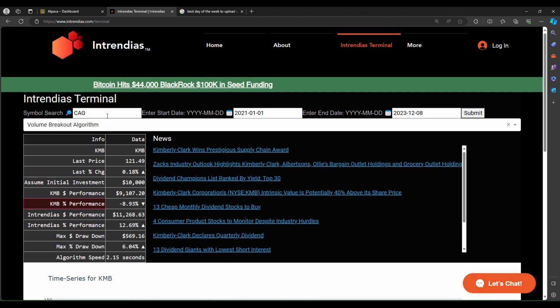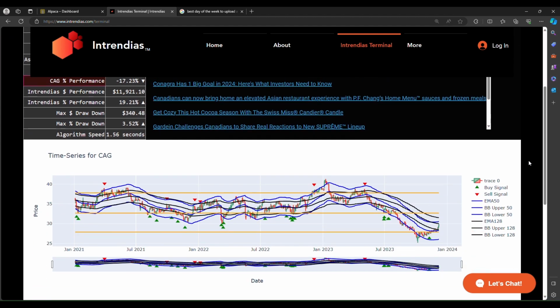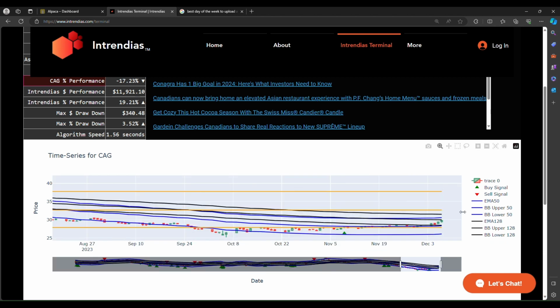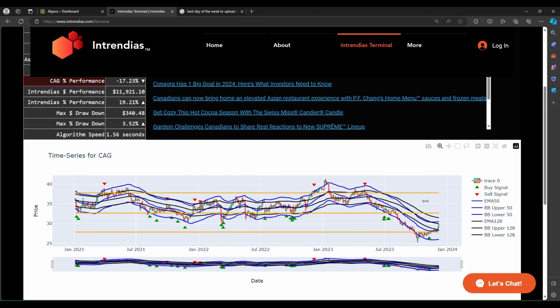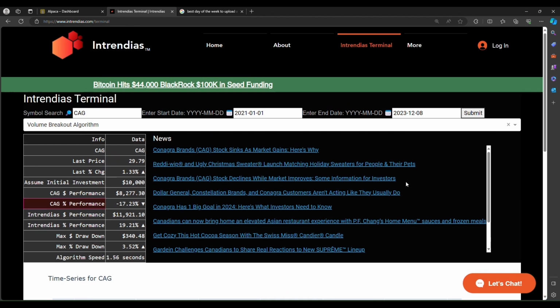After KMB, we have ConAgra Brands. Food and beverage stocks have been getting hammered in this environment, so this algorithm could be here to save the day. We have a great buy signal on November 9th, right before this sharp rally to the upside. We had Campbell Soup earnings, which were favorable, lifting these food stocks to the upside. So hopefully we have a light at the end of the tunnel for these food stocks, which have been getting pretty hammered. Favorable backtesting results as well down below.